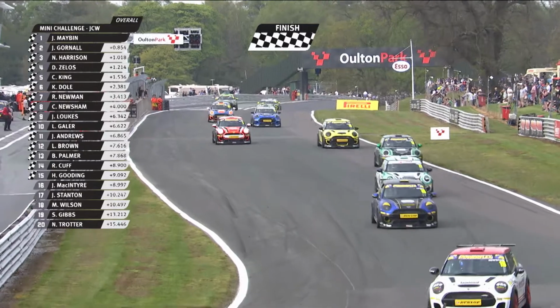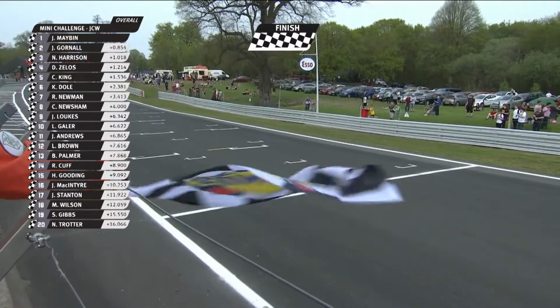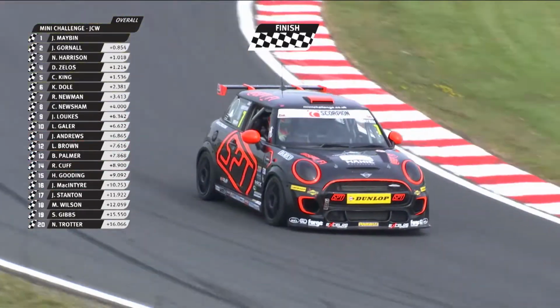Callum King, do you know what? 5th's not a bad result, and he'll be disappointed to have lost out on a podium, but top 5 solid points early in the season for the ever-improving Callum King. Keenan Doll 6th, then it's 7th place for Richard Newman, 8th place across the line Callum Newsham, 9th James Lukes, and Lewis Gaylor 10th.